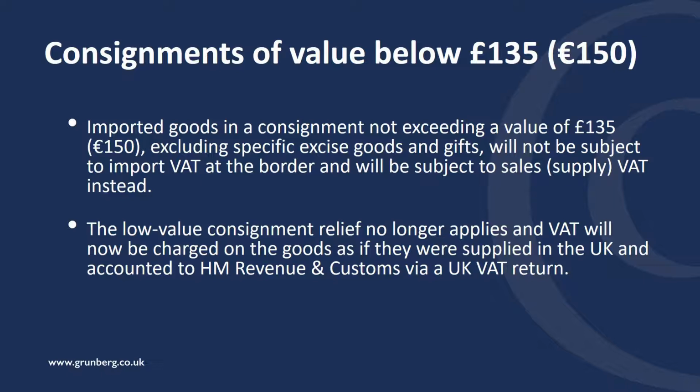Business-to-business sales not exceeding £135 or €150 in value would also be subject to the new rules. However, where the business customer is VAT registered in the UK and provides its valid VAT registration number to the seller, the VAT will be accounted for by the customer by means of a reverse charge. Also, with effect from the 1st of January, the distance selling rules are no longer applicable as the UK is no longer part of the EU. There is no VAT registration threshold for businesses established outside the UK, so businesses will now be required to register for VAT on any value of sales when you become liable for VAT under these new measures.